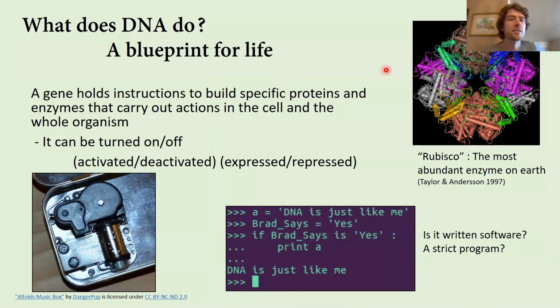Okay, so what does DNA do? It's a blueprint for life, all right? A gene in itself is a segment of DNA, and it holds instructions based on how its code is laid out to build specific proteins and enzymes that carry out actions in the cell, and thus the whole organism. You look over here to the right, and Rubisco, so this is the most abundant enzyme on Earth, and it is the one that will help fix carbon dioxide into sugars in the plant. And this enzyme is built from multiple genes. So the genes create the proteins that are little subunits that are put together to form this complex enzyme.